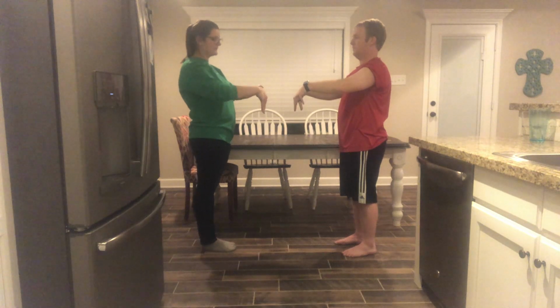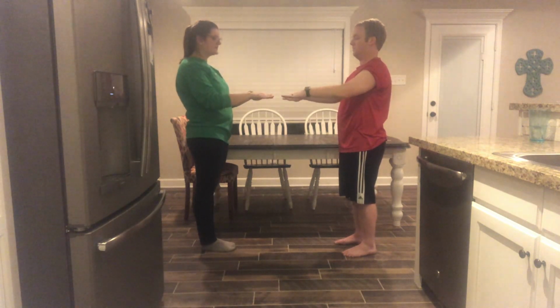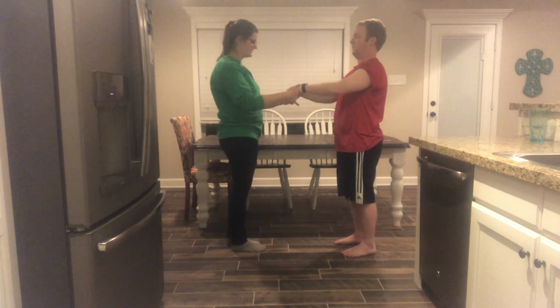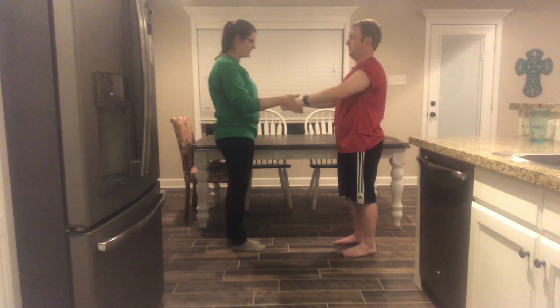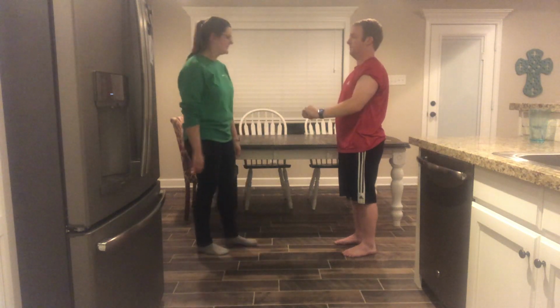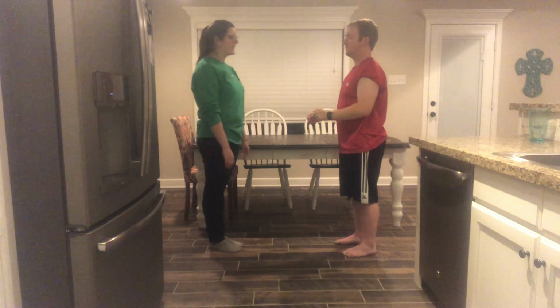Again, flex 90 degrees, extend 70 degrees, and then ulnar deviation to 55 degrees and radial deviation to 20 degrees, and now just push down on my hand with your wrist. And then up. Okay, and to the sides. And okay. He has full range of motion of his wrist, and the strength is 5 out of 5 bilaterally.